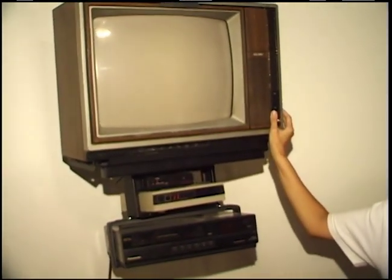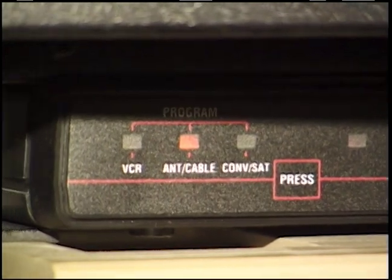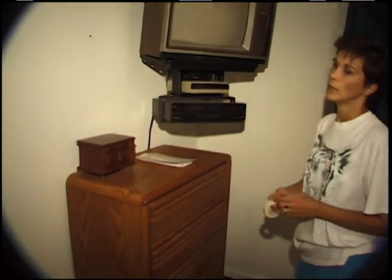This is a very old TV that we're not really that concerned about. It's just a Sears that was given to us by his grandmother. There's another one of those boxes where you can select. This light box. This VCR antenna. This is a Panasonic converter. And we had to get an extra shelf for that.